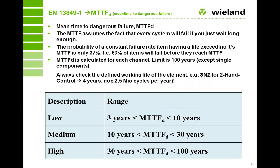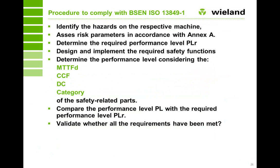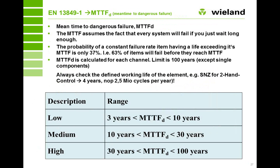So before, in EN 954, you didn't have to do any of that. You didn't have to do any validation or any proving. You did your system, and that was the end of it. Now you've got to say what you need, say what performance level you need to achieve, design it, and then prove you've done it, and prove you achieved it.